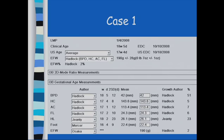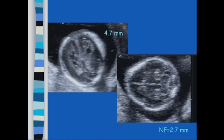This patient comes in. She's at 18 weeks, 5 days by her clinical age, by her menstrual age, but she's 17 and 4 by her ultrasound. So it's a little bit small, and you can see that it's small in multiple of the parameters here. When we look at the fetal head, we see this picture, and these little cystic areas measure about 4.7 millimeters. And the nuchal fold is 2.7, and look at the shape of this head.